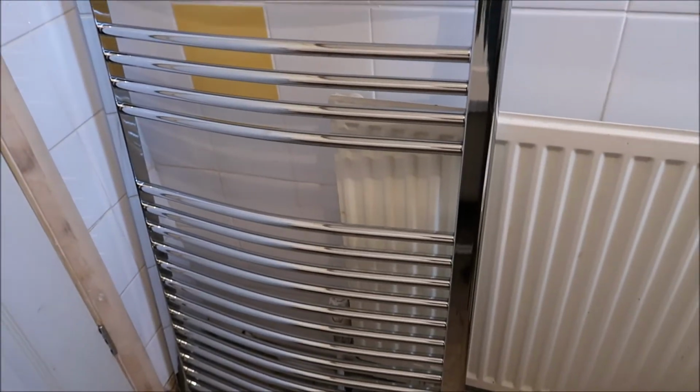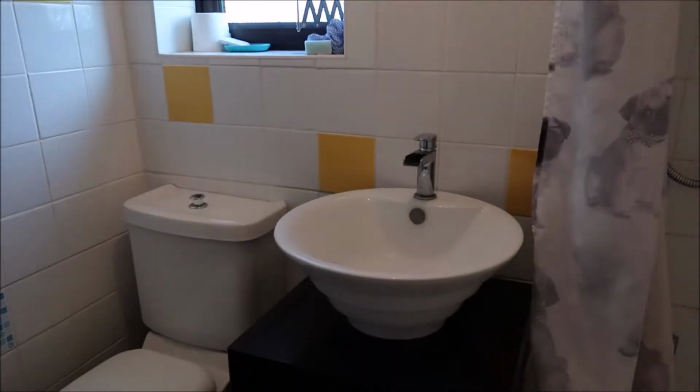And today I'm going to be taking the old radiator out, got to redo all the plumbing, and the new radiator is then going to come up onto the wall there. The panelling should be turning up today, so I should be able to start the panelling, get all this ripped out and get the new toilet and basin and vanity unit in at some point.